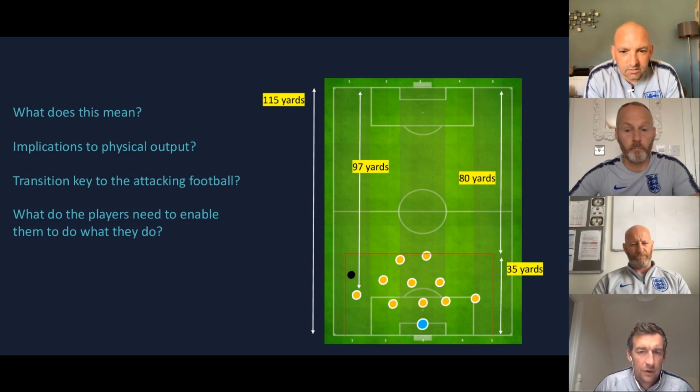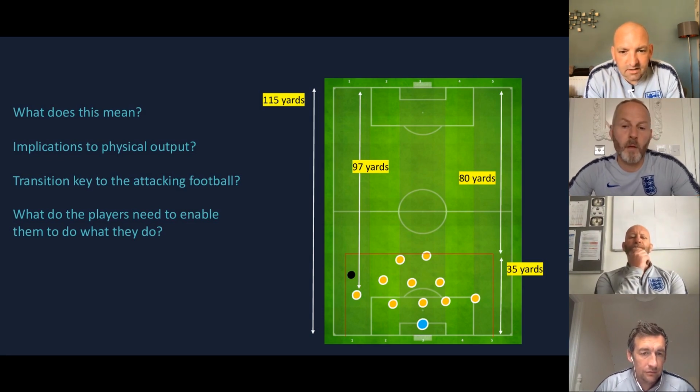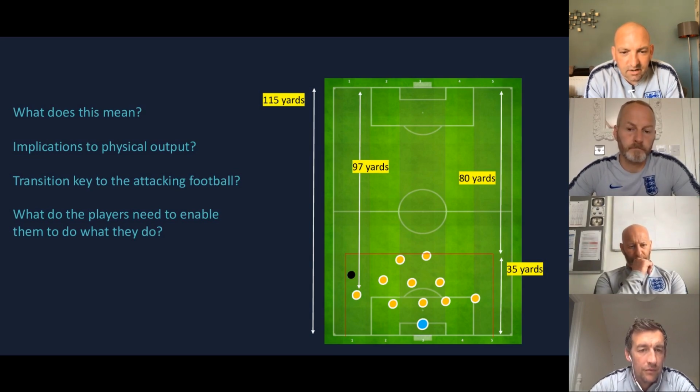I talked about the wide players, but even the centre forward in that graphic you've got there is 25 yards inside his own half, 20 yards inside his own half. So again, having players who are not just up there as a pivot, but who have the energy to recover into shape and then support the counter attack and then get back into shape again as well.